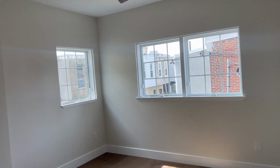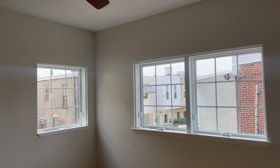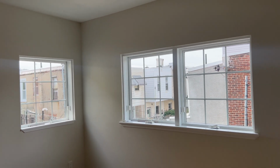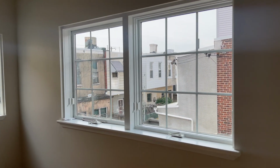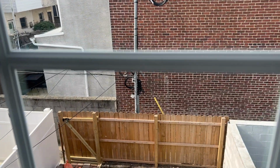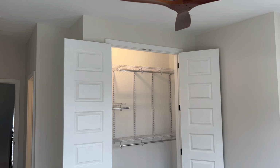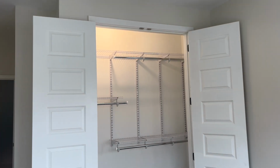Then to the bedroom. As you could see, the room gets plenty of natural light. It's just beautiful. We're looking out to the back of your patio. Over there you have huge closet space with a built-in shelf.